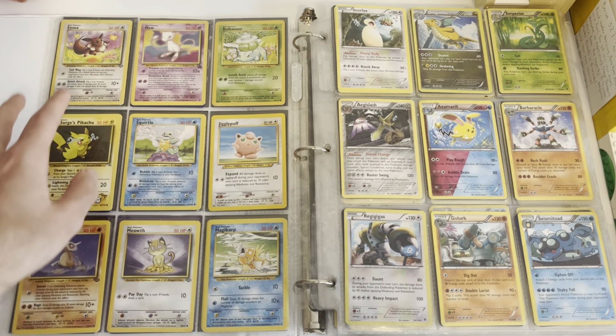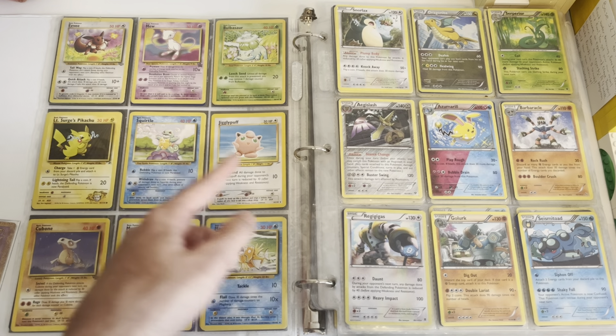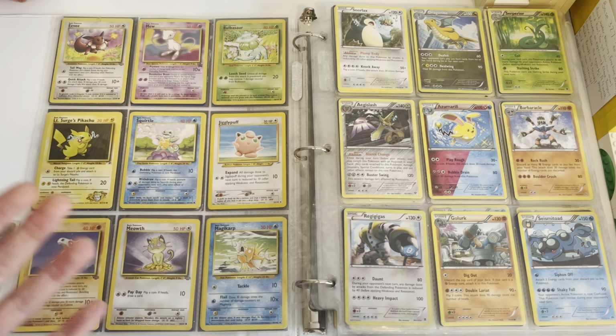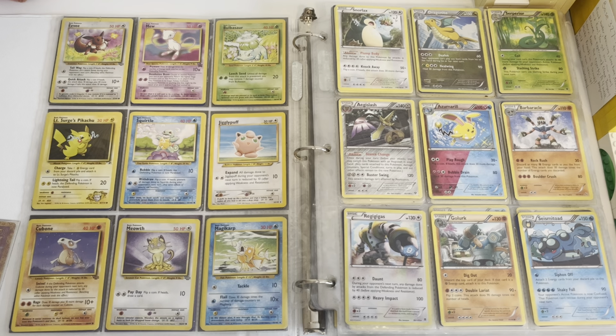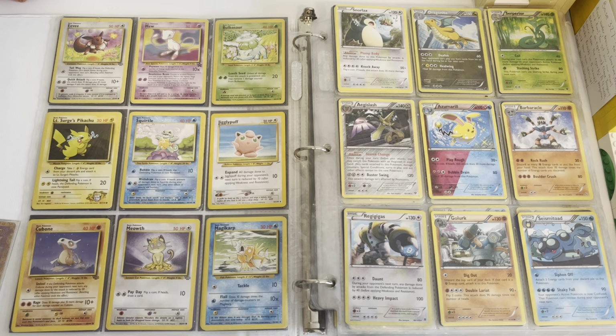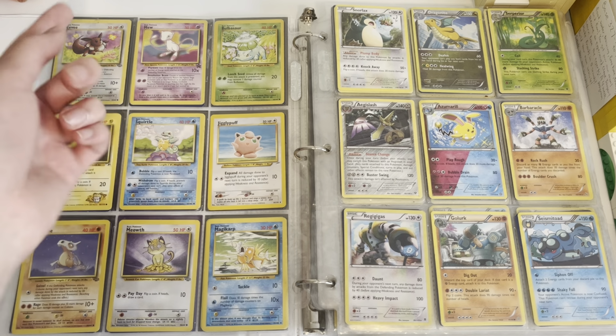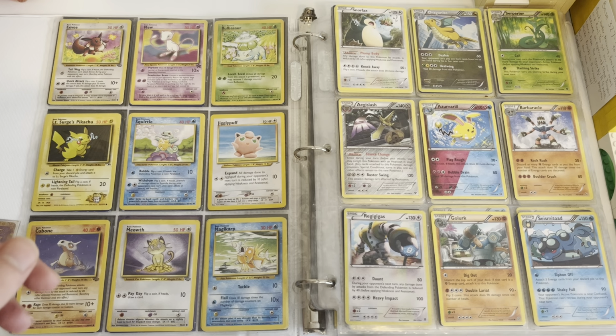90s cards. So here we have Eevee, Mew, Bulbasaur. You can kind of read the titles. We've got Squirtle. Just a lot of the classic ones, like Pikachu. This one is a little bit more rare. We have some interesting ones. I used to have Mewtwo. I had the original Mew, which is cool. Or one of the original ones.